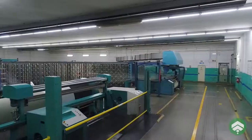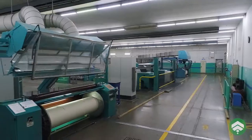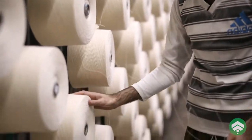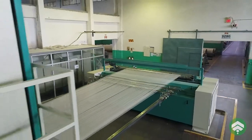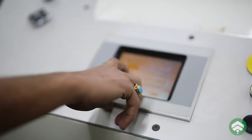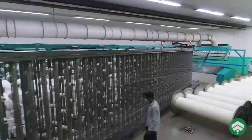We have four direct high-speed warping machines, one from Benninger and three from Karl Mayer, for regular yarn and one sectional warping machine from Benninger for yarn dyed styles. We have assigned one warping for special counts like organic Egyptian BCI just for segregation. We have a capacity of 15 tons per day with a total of 200,000 meters.